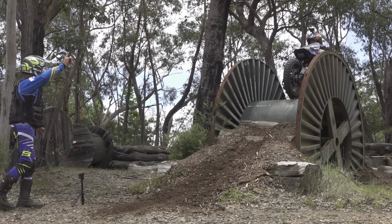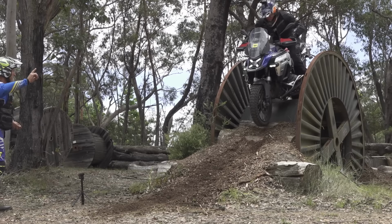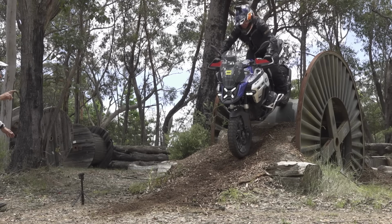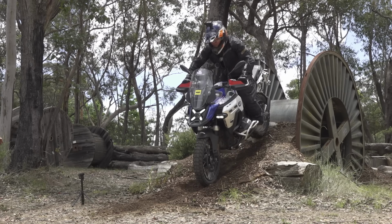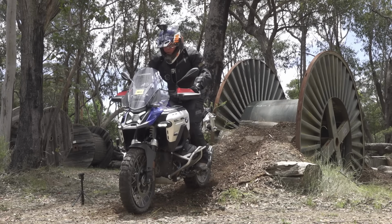The reality is, big adventure bikes weighing over 200 kilograms are a dominant feature of the Australian motorcycle landscape. The golden path to improving riding skills on these big bikes is to master slow.